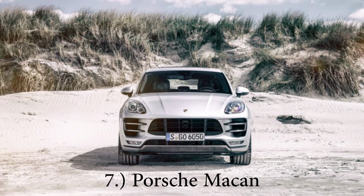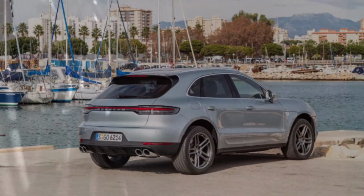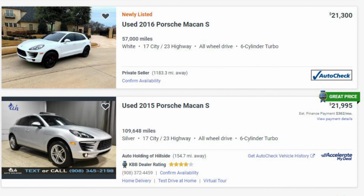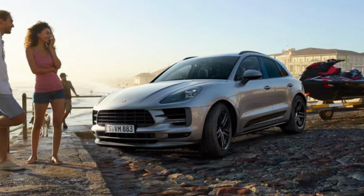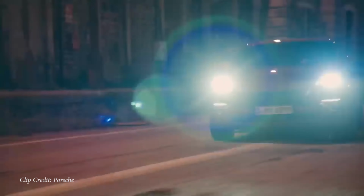Alright, so my number 7 on the list is going to be the Porsche Macan. This MSRP is $50,900, and so it's not that expensive considering it's a Porsche, but still, you can actually get them used now for under $25,000. That is awesome! That is less than a Honda CR-V or a Toyota RAV4 for a serious performance SUV.